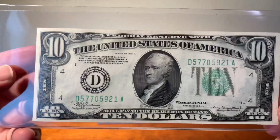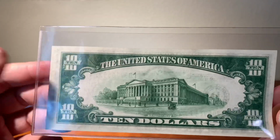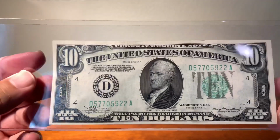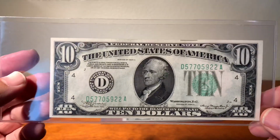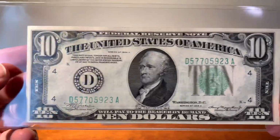Here's 921 in the series. This one actually looks good. I think this one will probably end up getting an EPQ as well. And they're all somewhere in that 62 grade up to maybe 64. This one looks like a 64 all day long. It might be the strongest one out of the group. Here's one here with a crop line there, so you can tell that the centering is just a shade off. This is 922, by the way. There you go. Beautiful looking note. Here's 923.